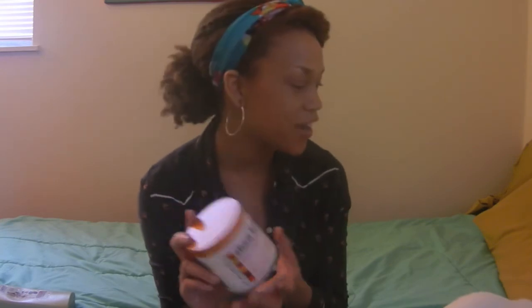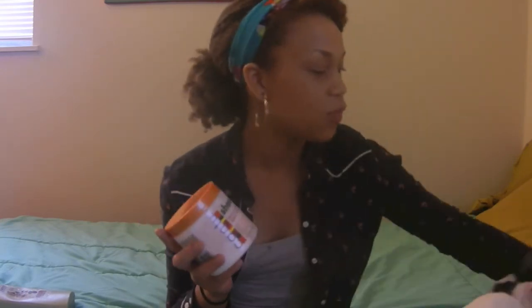I can feel the moisture, I can feel the smoothness in my hair, and when I put this on, I follow up with some extra virgin olive oil, and so that's how I moisturize and seal. And sometimes, depending on how dry my ends are, I'll use, of course, my shea butter whip that I made.